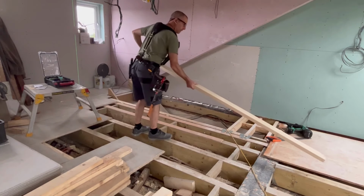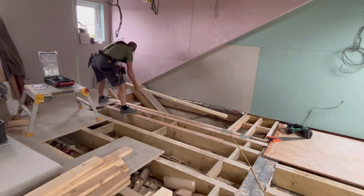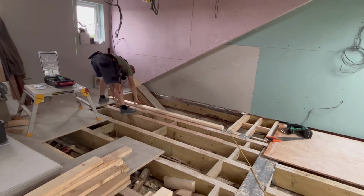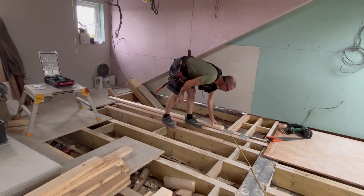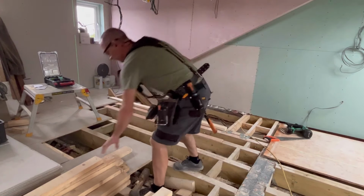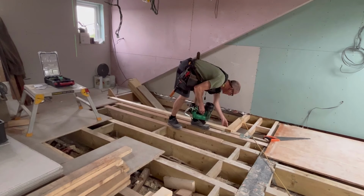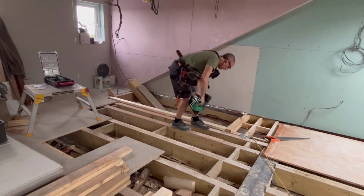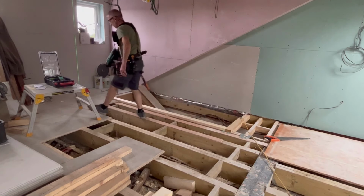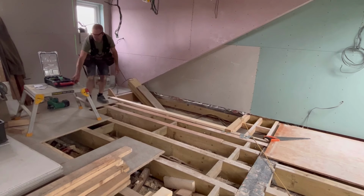Off we go. Just to disturb the board with my laser on. That on the edge of the laser. This is timber. There we go. I'll make sure that's parallel. As parallel as I can.